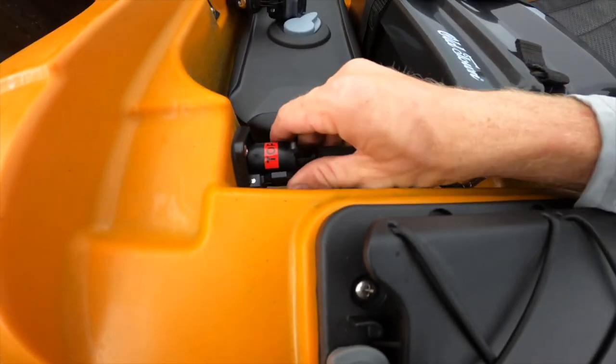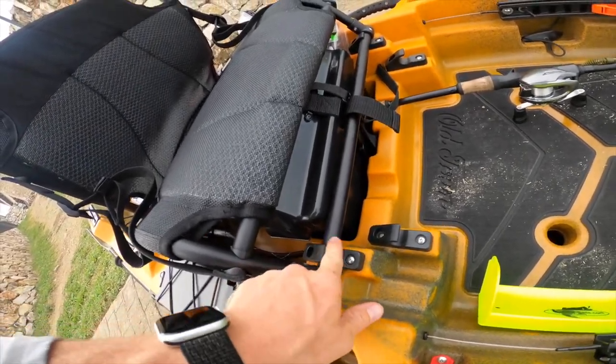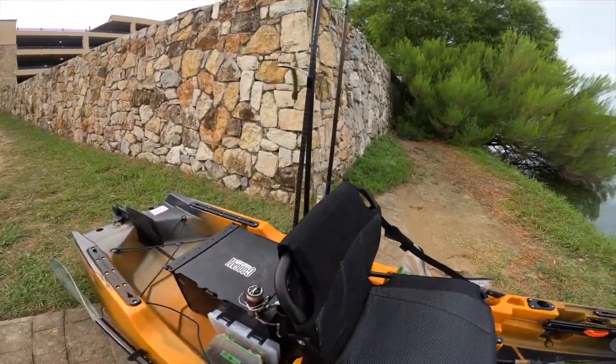Yep, she's plugged in. In the unboxing video, you heard me say something like, I wish there was a lock here. Well, it doesn't really matter, because it's not going to slide out as long as you strap it down on the back, so I was mistaken. So the seat is actually good.